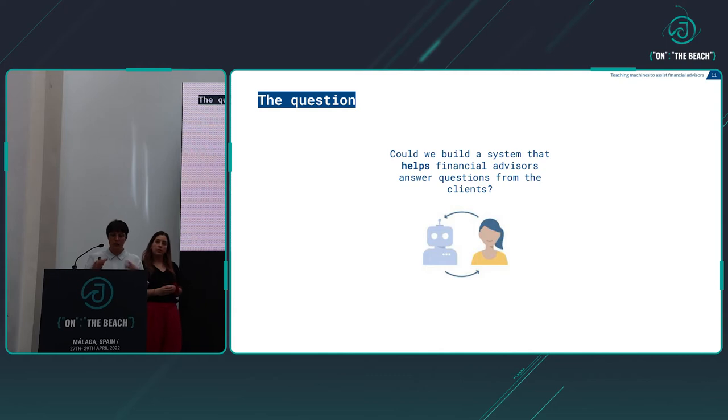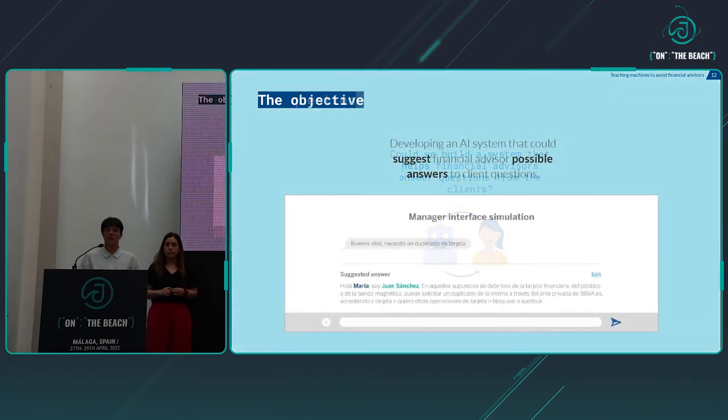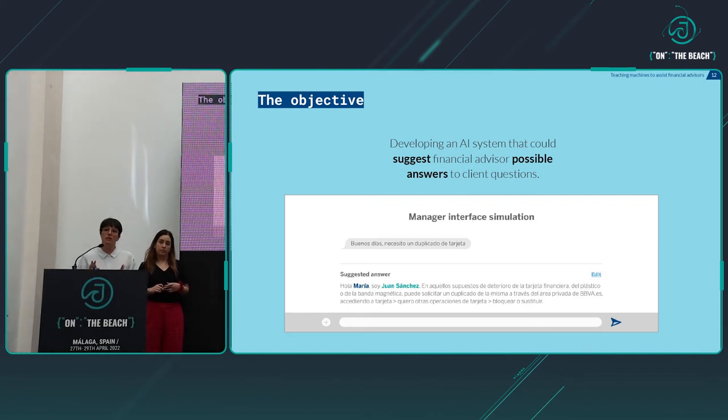And this reminds me also of Carmen's talk. We didn't want to build a system or a chatbot that just spits out a generated answer to the client. We wanted it to be an assistant for the agent or the financial advisor. So the advisor has the final decision on whether the generated answer is good or not for the client. This is an example of the prototype that we imagined.